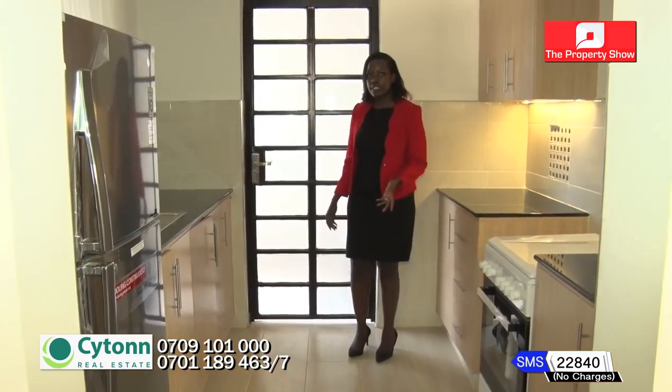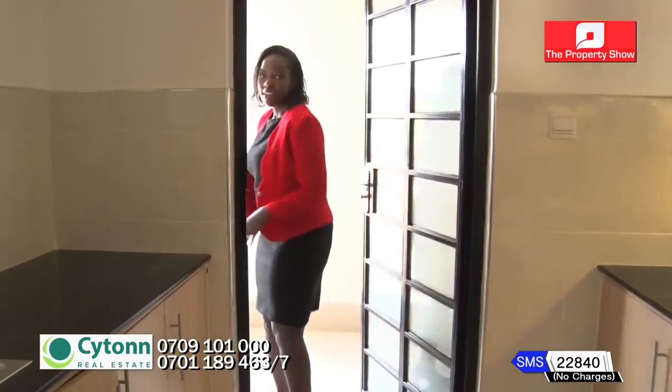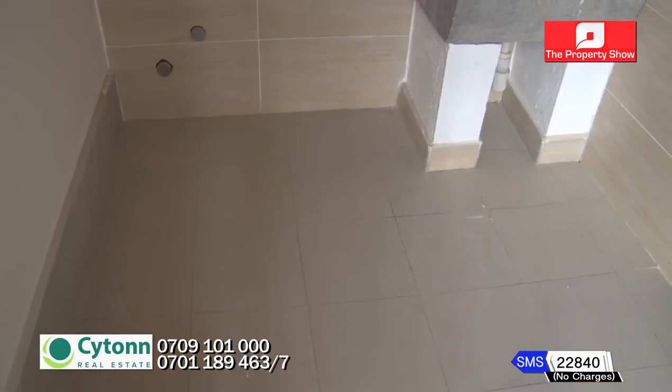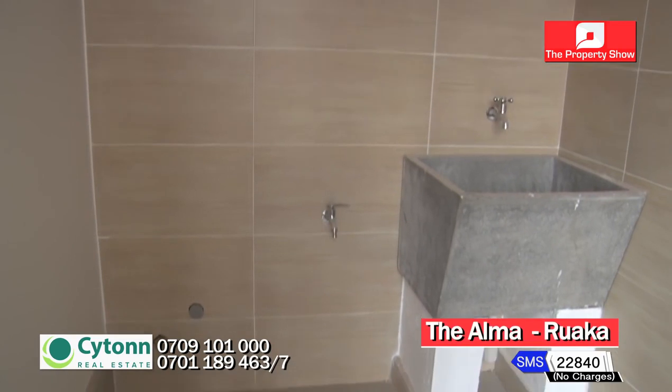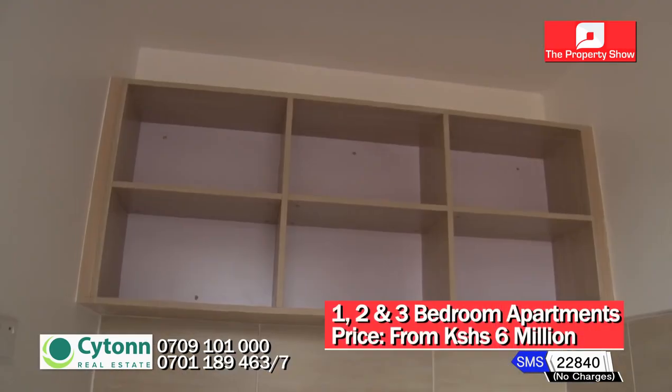And the kitchen opens up to a kitchen yard, finished with ceramic tiles. This is the space where you can do your laundry or do some washing at the adobe space. And we've also provided some cupboards for storage.